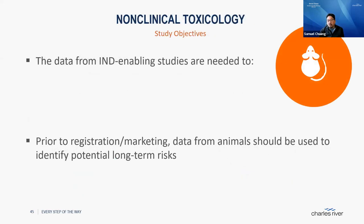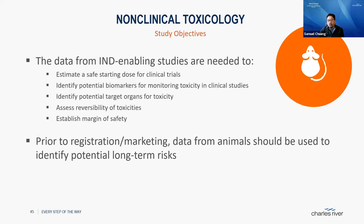For the toxicology programs, we developed these IND enabling studies to achieve the following goals. The data is going to be used for estimating a safe starting dose in clinical trials, maybe identifying potential biomarkers, and we've discussed the importance of that, and identifying potential target organs for toxicities. Then the recovery period is to assess, when we do see toxicity, because we expect to see it, how reversible it is so we can characterize it. And then, leveraging all this data, what is the margin of safety?